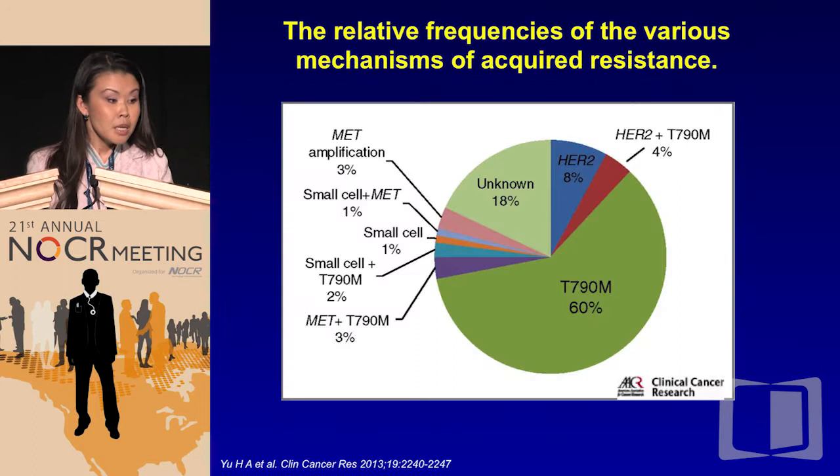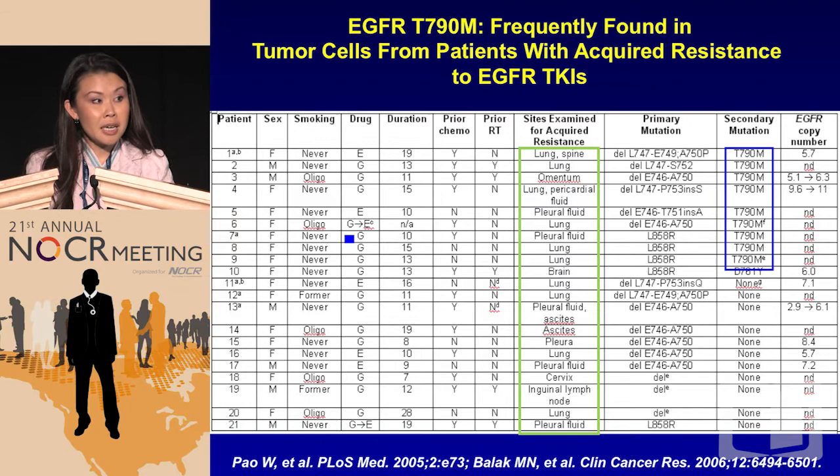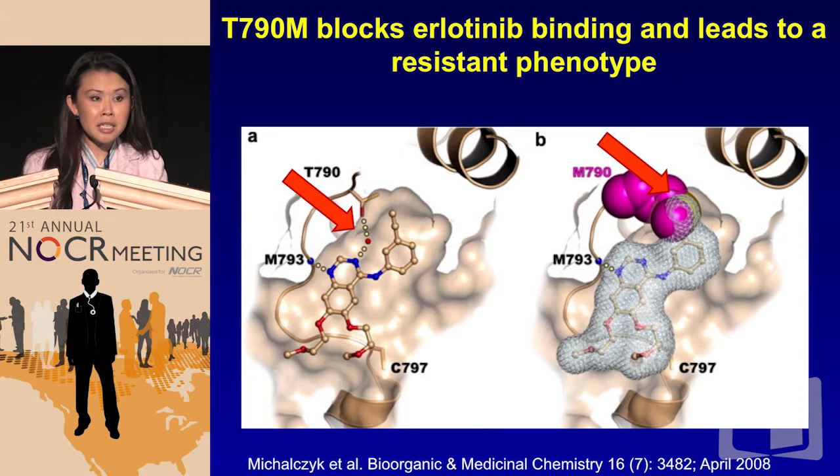Now, obviously, resistance is our biggest problem. This is just a table that was published in 2013 showing some of the different mechanisms of resistance. You do want to make note that small cell lung cancer transformation is a possibility with these patients. Now, EGFR T790M is the one that is most famous. This is actually a point mutation that leads towards blocking of the prior reversible EGFR TKIs from the binding pocket. And so it's basically a mechanism of resistance where the drug is no longer effective in these patients.